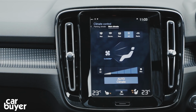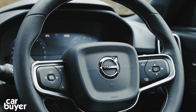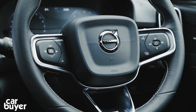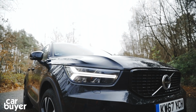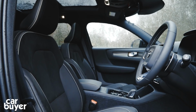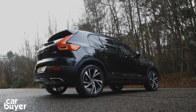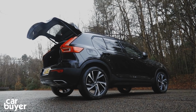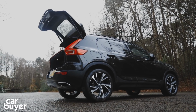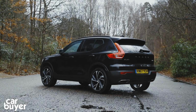Momentum gets dual zone climate control, 18-inch alloys, rear parking sensors, auto wipers and cruise control, so it's pretty well equipped. Momentum Pro then adds heated front seats, a heated windscreen, adaptive headlights and auto folding side mirrors. While sporty R-Design has leather seats, and R-Design Pro throws in the heated front seats, 20-inch alloys and an electric driver's seat. Inscription gets ambient lighting, a powered tailgate, and amazingly for a premium car, metallic paint. Whilst Inscription Pro gets 19-inch wheels, and this first edition has every option box you can imagine ticked.